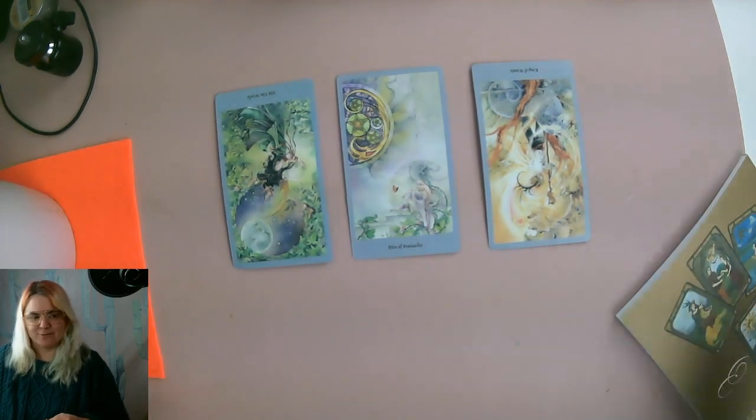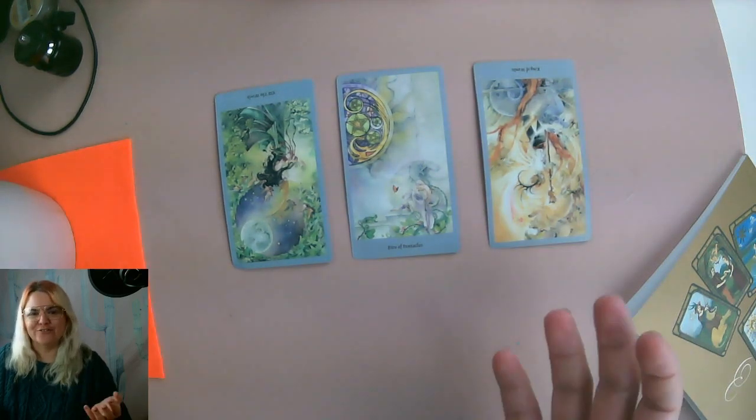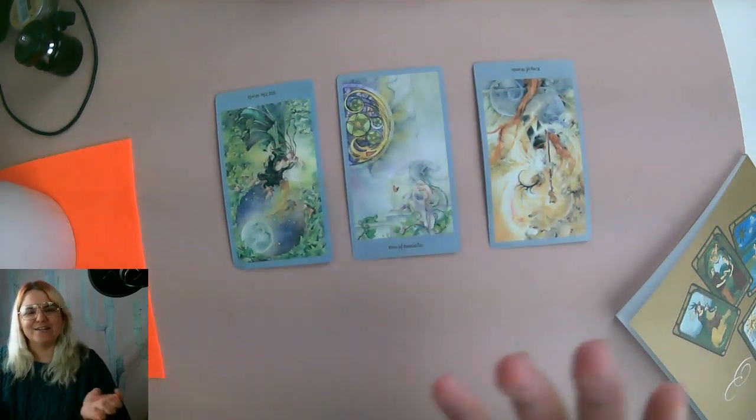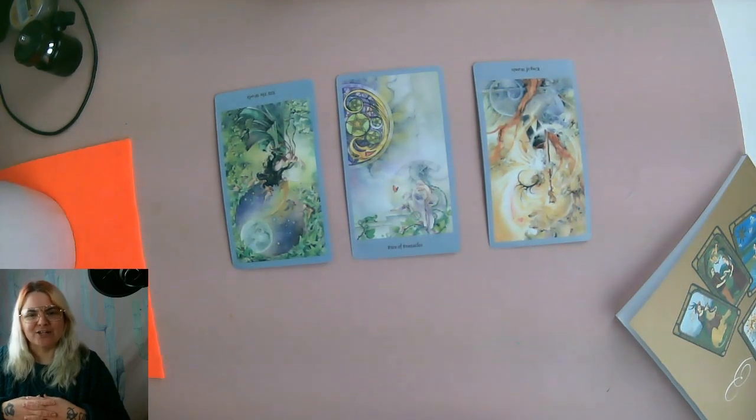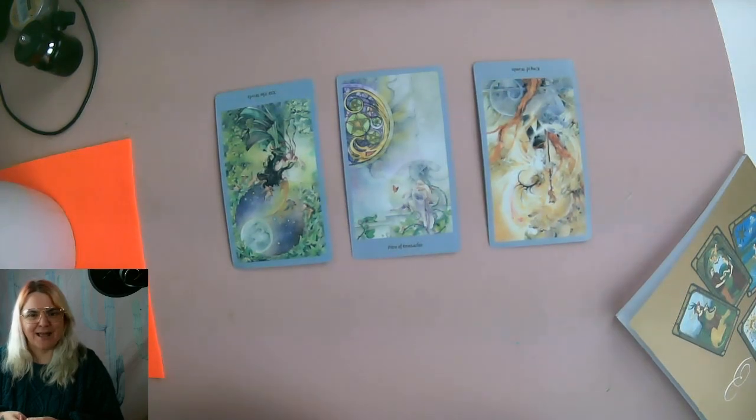Okay, so I think this is a warning card to open lines of communication, and this is good for all of y'all out there. Just keep open lines of communication with each other in order to prevent negative things from happening.